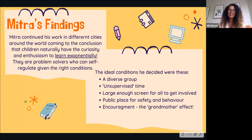So he called this the grandmother effect, and this was just literally somebody in the group, and it could be an older person, it could be an older child, encouraging, not teaching, but just saying, that looks really great, tell me about it, how have you done that, show me, I wouldn't know how to do that. So those were the main points that he came out with.